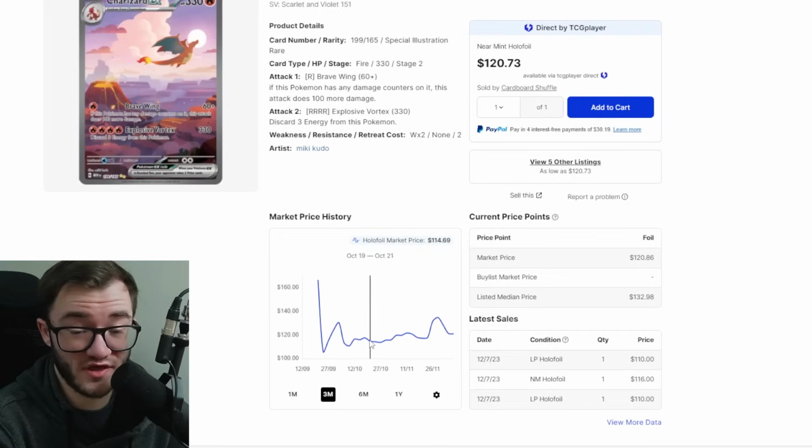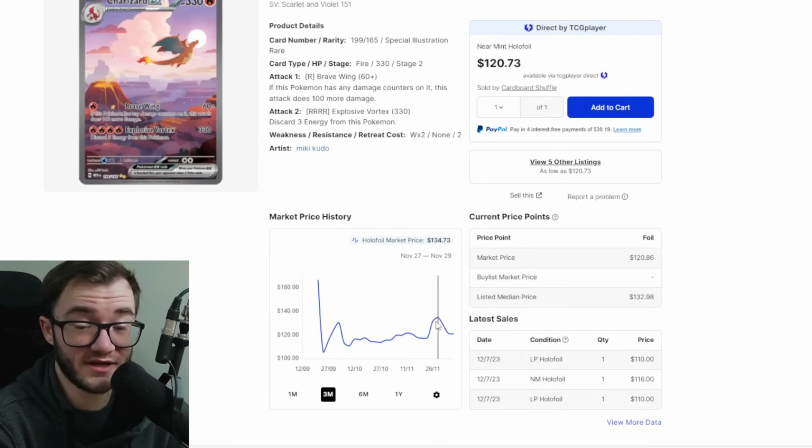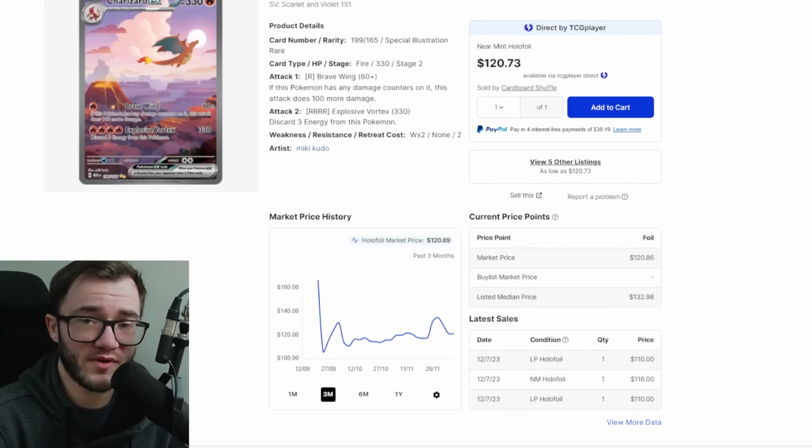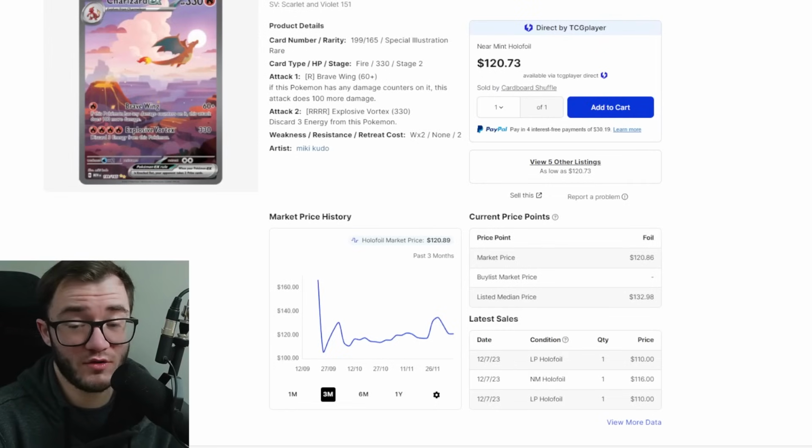It did go up to 130 and it's kind of been trickling around. It did go back up to 135. This card sitting at 120 is doing pretty well. I do feel like it will drop though, because like I say, a lot of 151s are being opened. There's more product to come. This isn't the easiest to pull because of 151 pull rates, but it's still holding good value over $120.